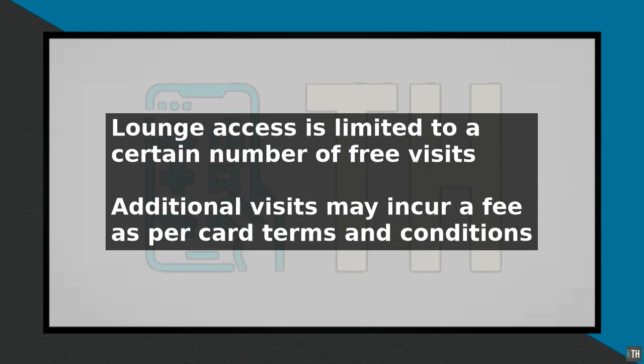To access the lounge, present your Security Bank Platinum card and a valid boarding pass to the lounge staff. You may also be required to sign a registration form or provide other identification.